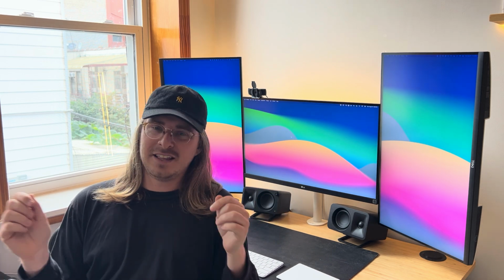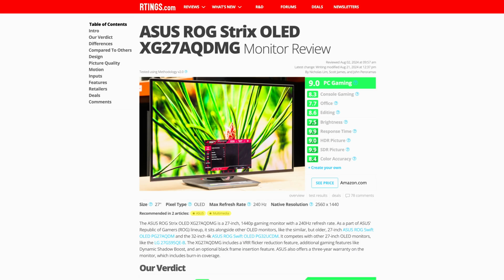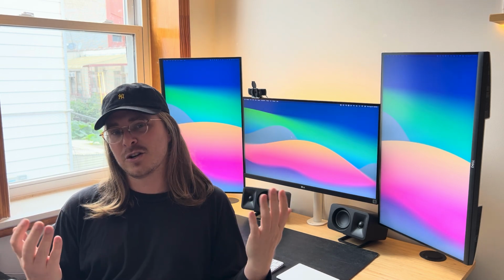Both of these are widely praised in the gaming community, and on rating.com, which I consider the gold standard, the Alienware gets a 9.2 out of 10, which is an excellent score, hard to beat. And the ASUS gets a 9.0 out of 10, which is also an absolutely excellent score. The ASUS does get brighter, so if you're in a really bright room, consider the ASUS. Otherwise, I'd go for the Dell since it has slightly better vivid colors and it has that higher refresh rate.